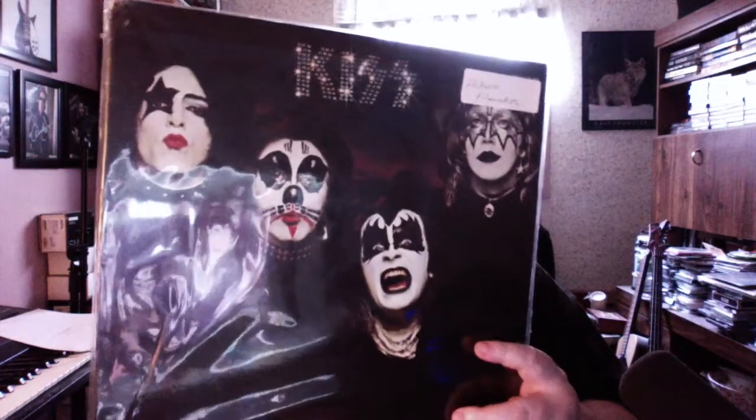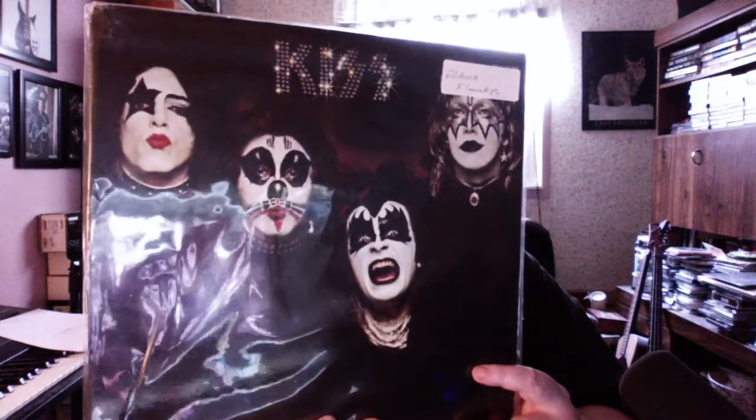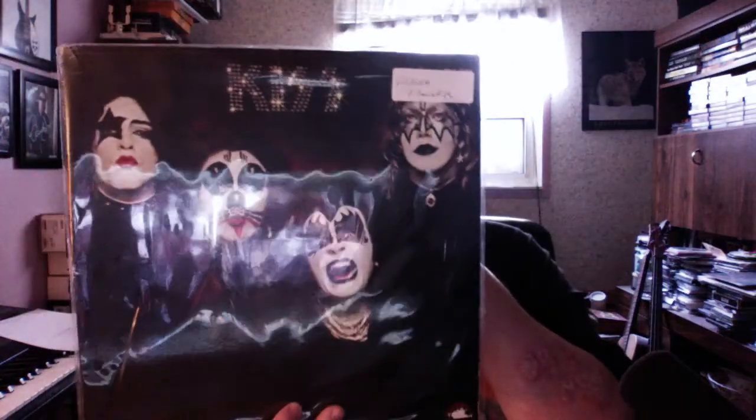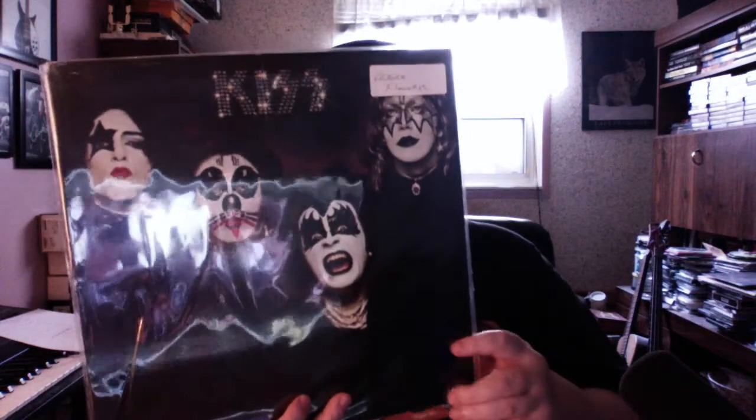this is the Kiss debut album, but this is not just any one. Oh, if you're a collector, it's not just anyone. This is the 1976, I believe, a 1976 French pressing of the record on Vogue Records. You know what? Let me take it out. So, yeah. So here you go.